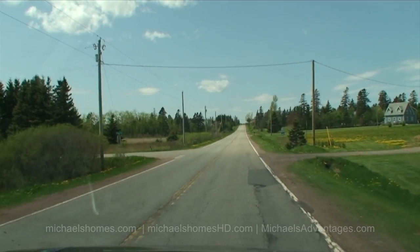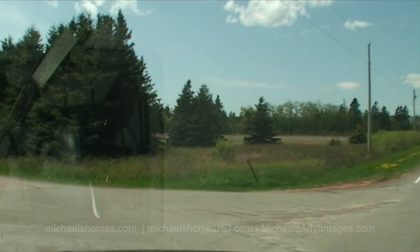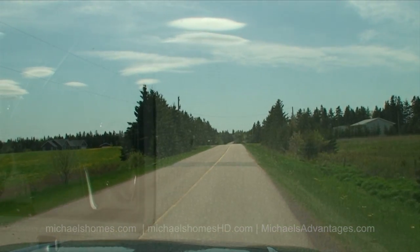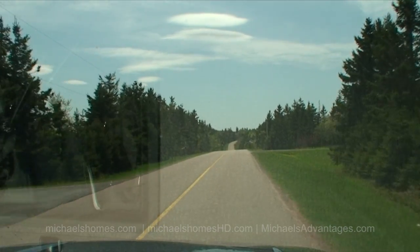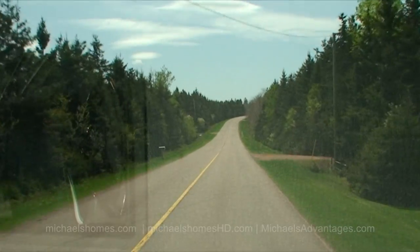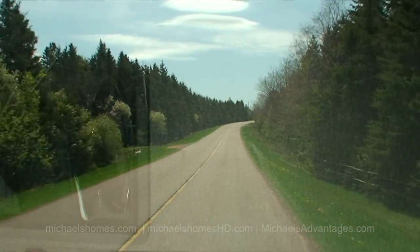So we're just going to turn left onto Stead Road here from number 6. Down here about 500 meters. Half a kilometer. Left on Oyster Bed Park Drive. So we're looking for Oyster Bed Park Drive. Turn left on Oyster Bed Park Drive.